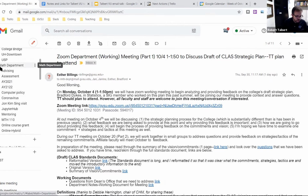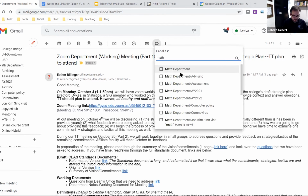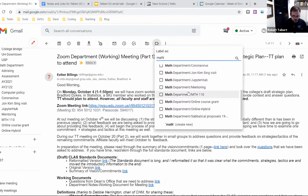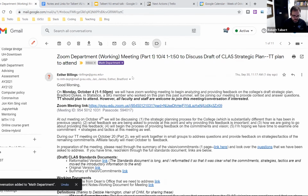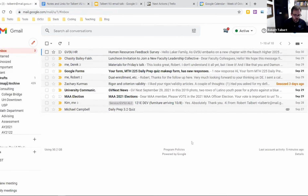So I have a label for math department. So I'm going to just label that with math department. I don't think there's a more particular label that I need. No, that's good enough. And then take it out of the inbox. It is there, and I can go to math department and find it, but it is no longer in the inbox. There it is, but it's not in the inbox any longer.